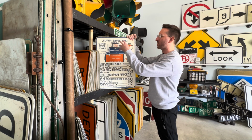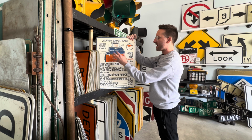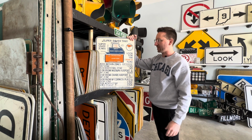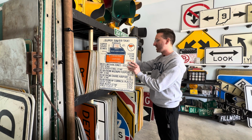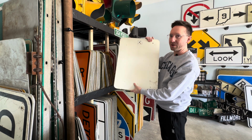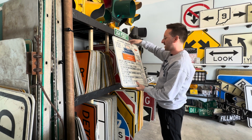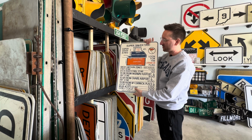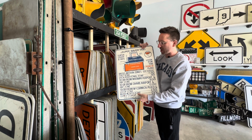But very cool with the graphics and the illustrations and the map, and the font on this sign is just amazing and nostalgic. So just a lot of cool stuff going on there. Cherry on top, it's got a white background. And overall, this sign is in really, really great shape. So most definitely this thing is going up on the City of Chicago wall.